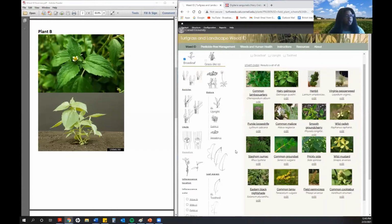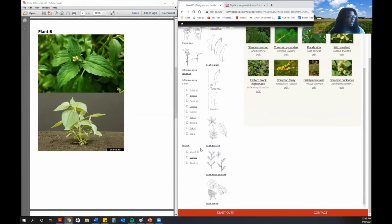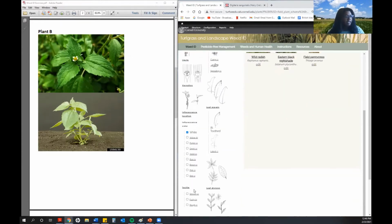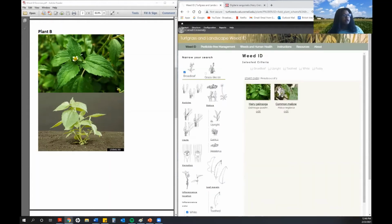The flower color, you can input that. From what it looks like, the inflorescence color is white. Click on that, and it narrows it down even more. You obviously can't touch it right now, but if you look closely at that picture, you can see these hairs all over it. It's a bit fuzzy feeling. And now you have these two options. Based on the picture, I'm going to go with option 1.